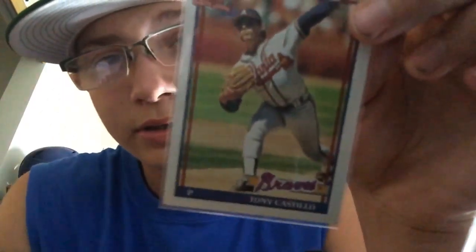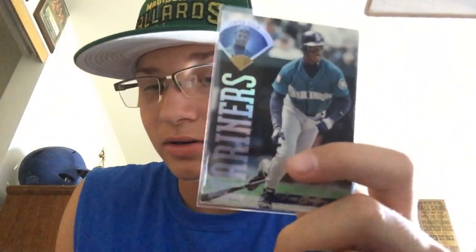And Tony Castillo, 40th anniversary, I think. Ken Griffey Jr. I love this card. It's pretty sweet. Roberto Clemente, also pretty sweet.